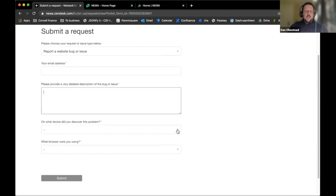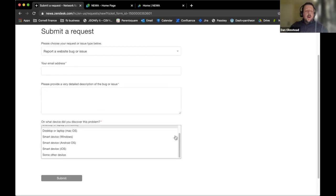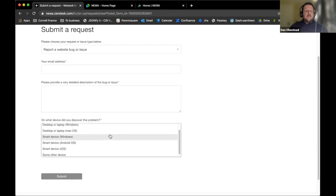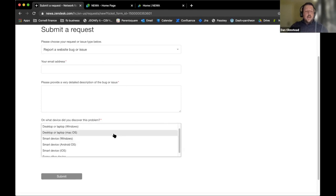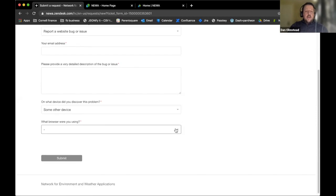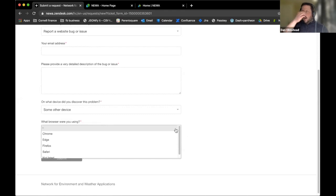Down here, it ties in nicely with that last question. If you are having a problem, you should tell us what type of device you're operating on. And I hit all the different iterations of device and operating systems. But if not, you can just select some other device. And then understanding what browser you were using is very important as well, because maybe 90% of the functions are shared, but they're different brands basically. So each one of those browsers can get a little quirky.